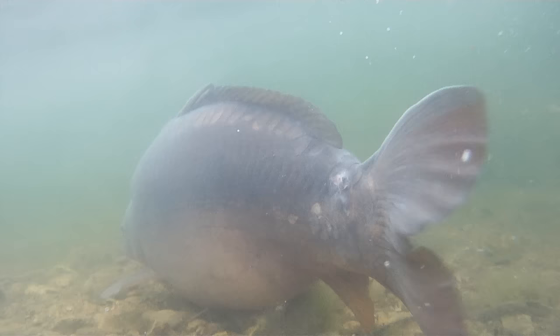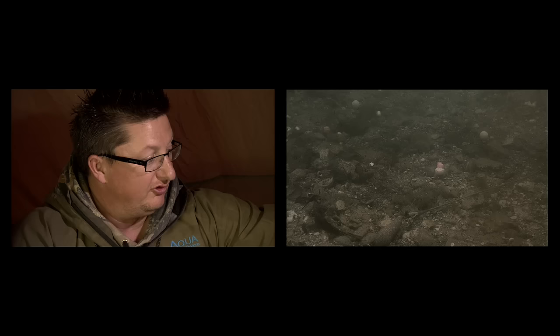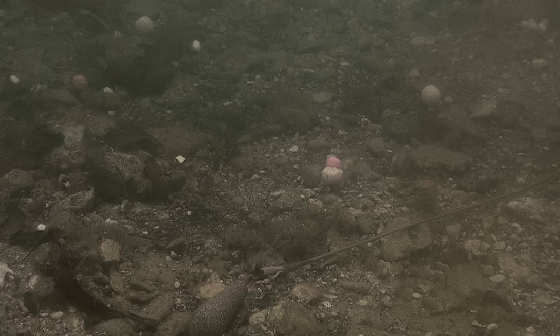You can even see on the zoom the little curve you've put in the end of the semi-stiff hook link. Obviously that'll be straightening out a little bit more than it is because it's pulling straight. It's pulling up. So I think when it sits on the bottom, it takes that shape, and then when it's not under tension... Yeah. Look, fish moving over the top.